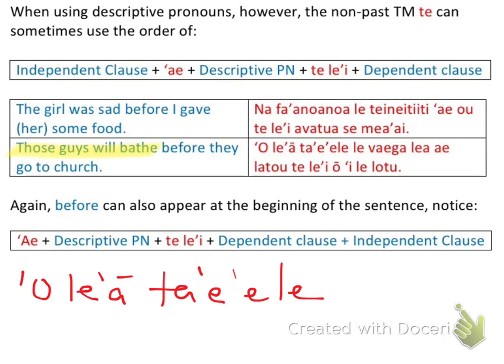If it was just one person bathing, it'd be ta. You would skip this part. You would say ta ele. But there's multiple people bathing, so it's tae ele. Will bathe, and the guys are the ones that are bathing, and it's "those guys." So le vainga lea. There are different ways of saying that, but we're not going to get into that. Just remember that you can say "those guys" as le vainga lea.